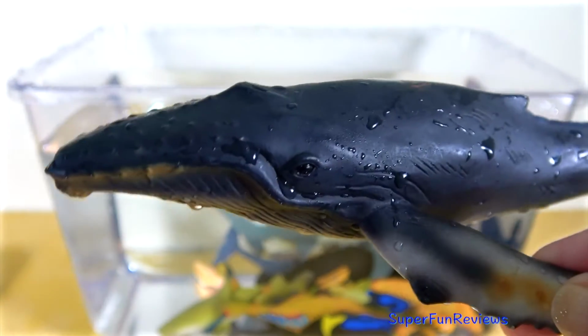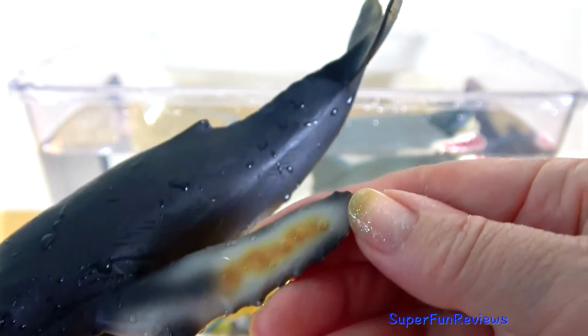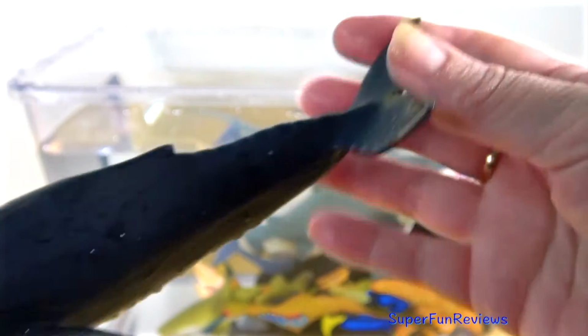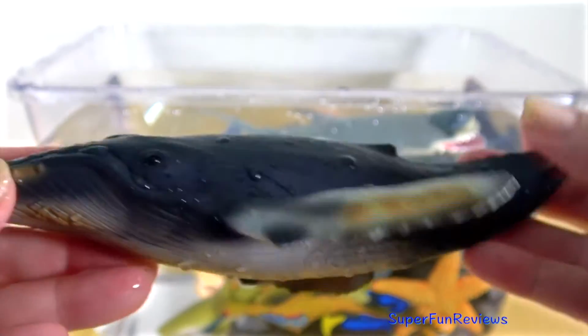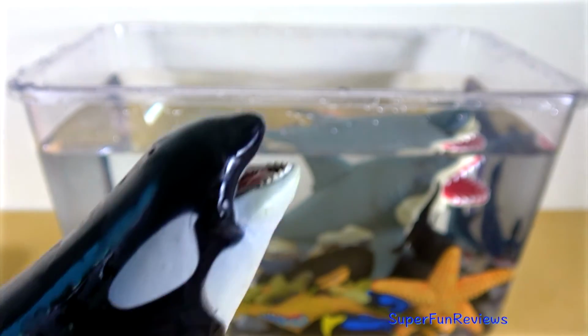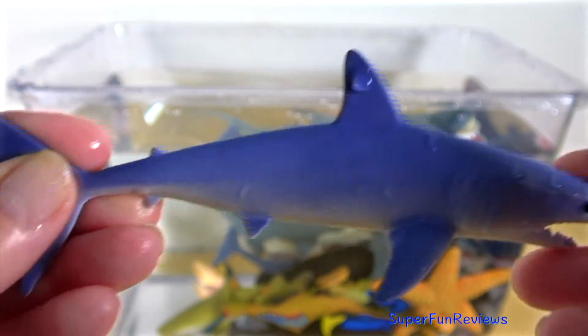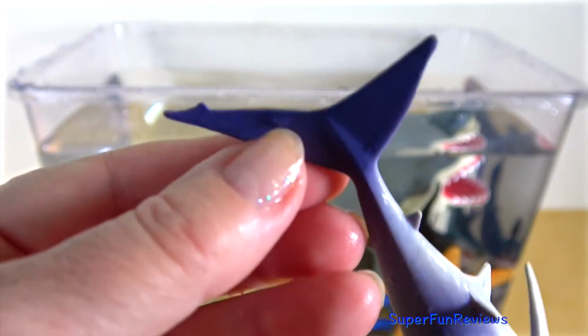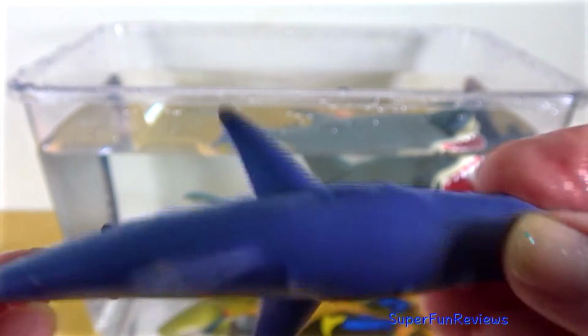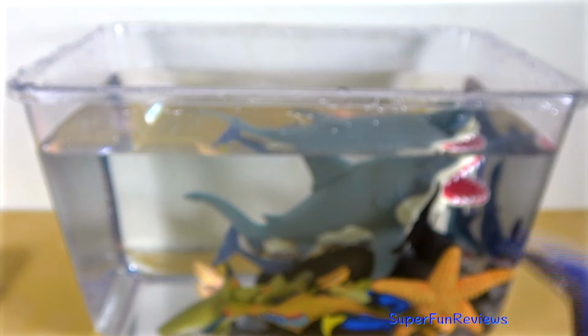A humpback whale. The humpback whale is one of the largest animals on Earth. They are not predatory as they are filter feeders and feed on tiny krill or small surface fish. The blue shark. The tail fin moves from side to side, propelling the shark along. It will pursue its prey for long distances and can even leap out of the water.